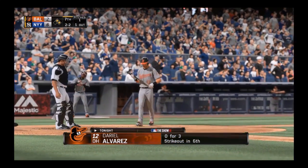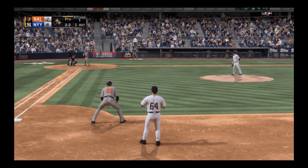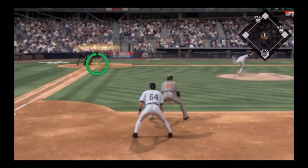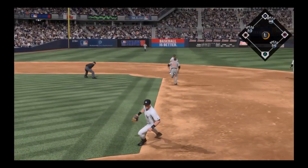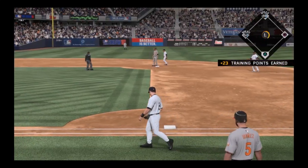Dario Alvarez will stand in now in what could be a real make-or-break situation. And you think at this point you have to get something out of this inning. The further you get into that... Down the first baseline. Way to get dirty. He's out. Love it.